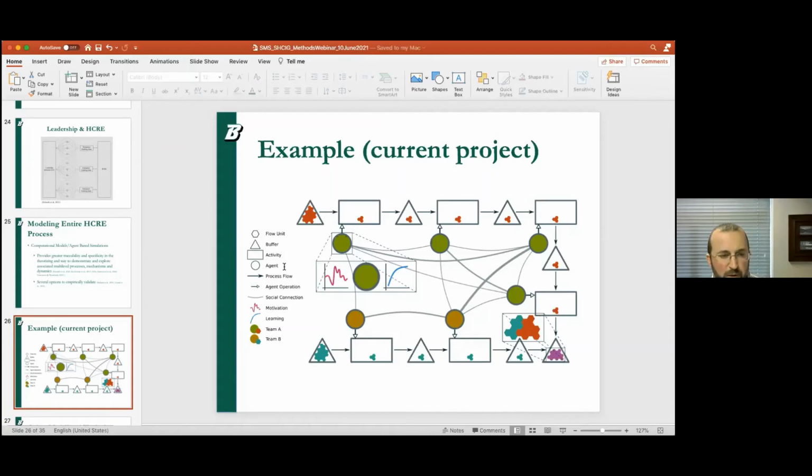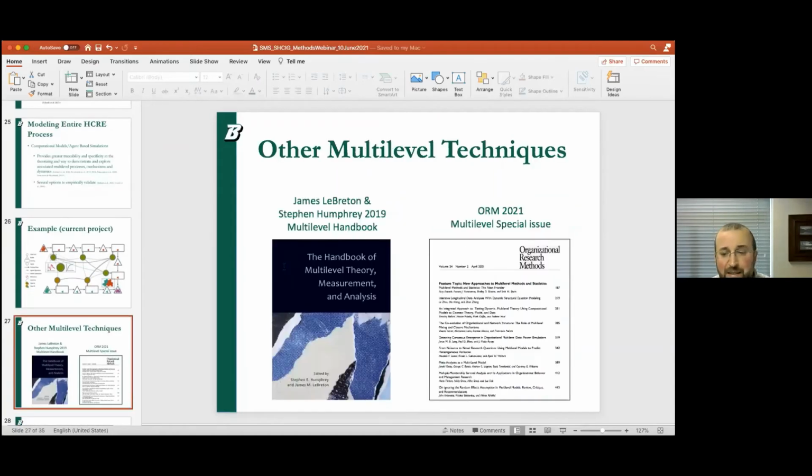Last thing I'll say is that I've mostly been talking about things related to human capital resource emergence and some of the multi-level techniques around there. There are two relatively recent resources, though, if you want other multi-level techniques that may have applicability to a variety of strategic human capital aspects. James LeBreton and Stephen Humphrey's 2019 Multi-Level Handbook, I think, is excellent, has a lot of new interesting techniques.